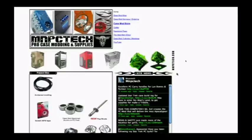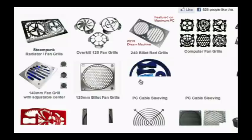Billet radiator grills, which would be basically radiator grills carved out of aluminum, and then an entire section of case mod services and some how-tos. It's pretty cool stuff if you want to see just how extreme people are getting with case mods. I would highly recommend checking that out.